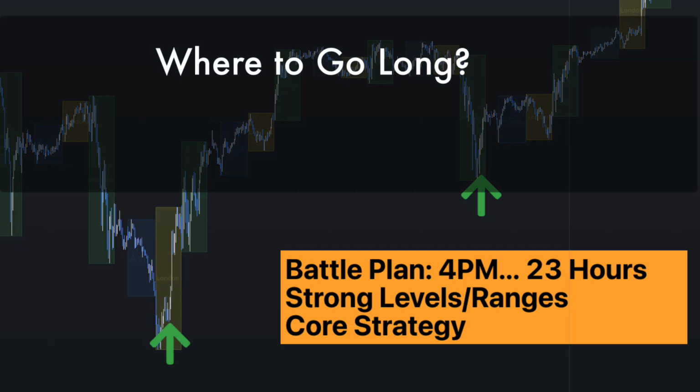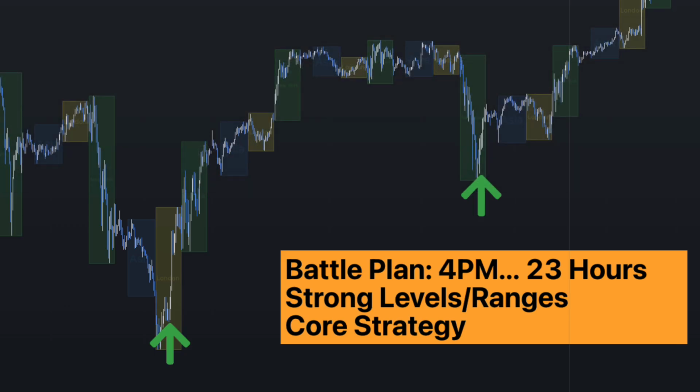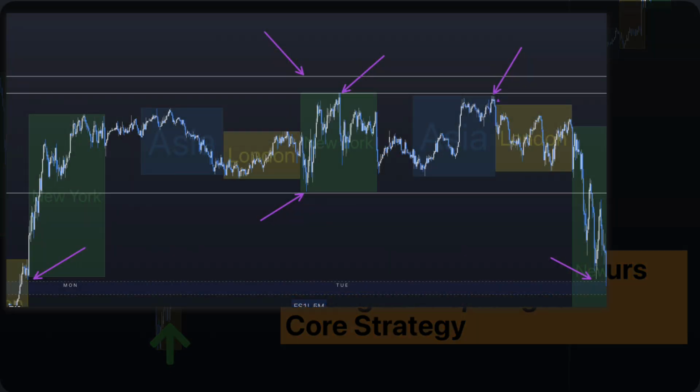Where do we want to get long and where do we get short? The strong levels and strong ranges is an indicator you get as a member, where these are the most important levels going into this week for the whole week. We use those to help craft our trades for the battle plan and intraday trading.